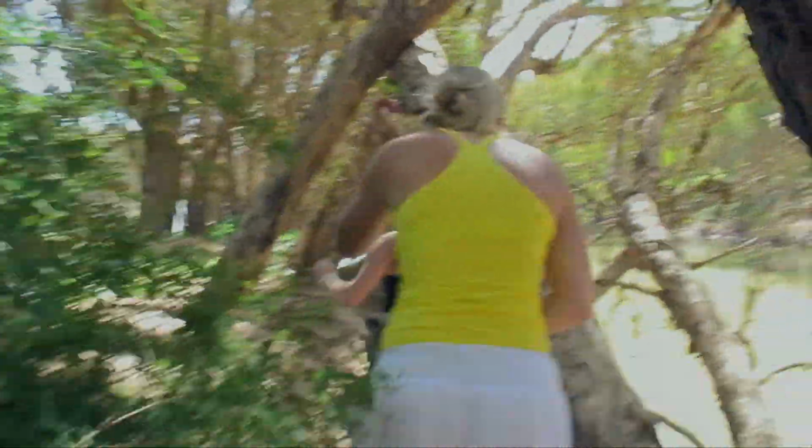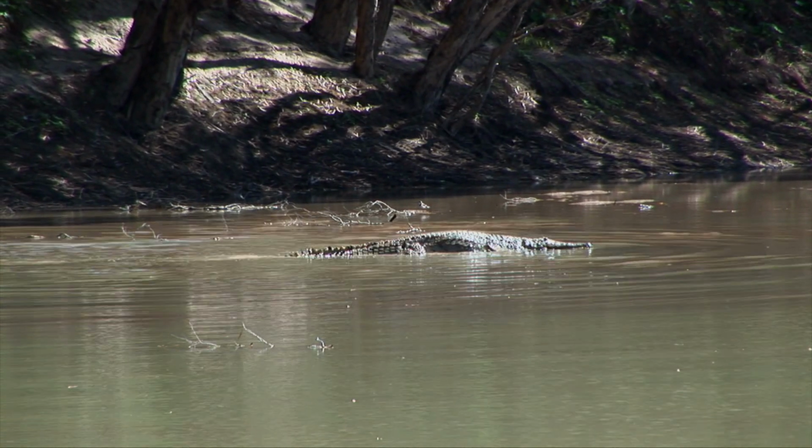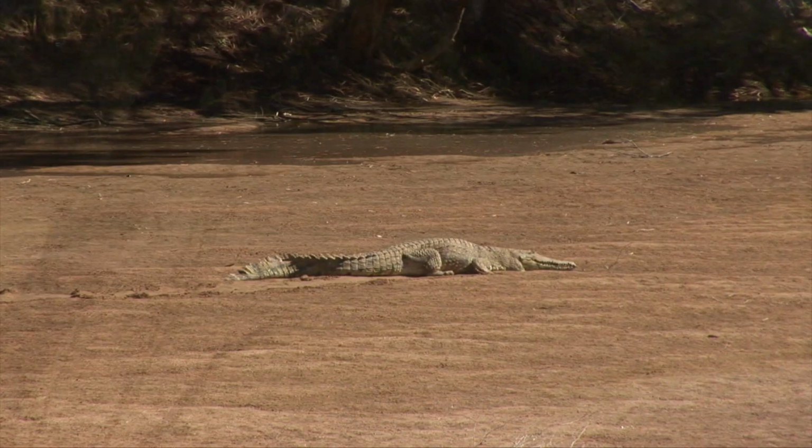There is an old saying that rings true around here, and that is where there is barramundi, there are also crocodiles. Here in the Bynoe River, there is no shortage of saltwater crocodiles.